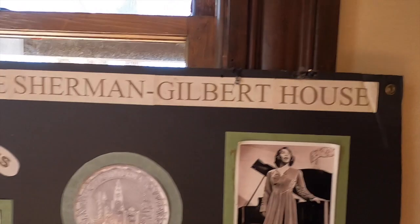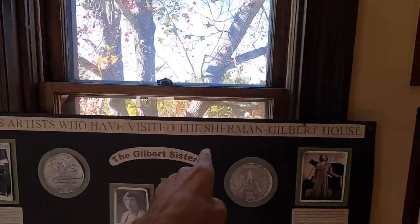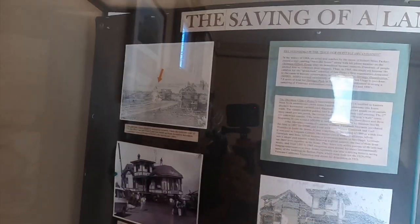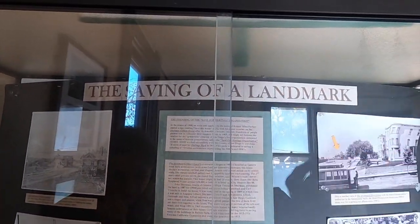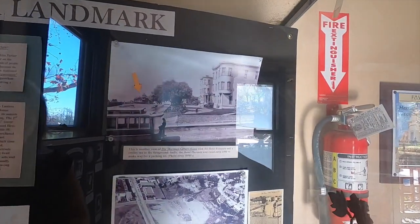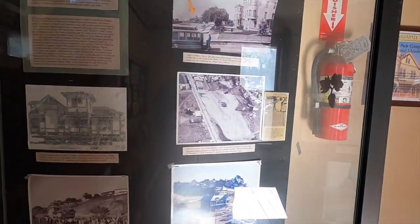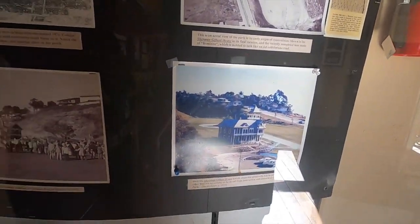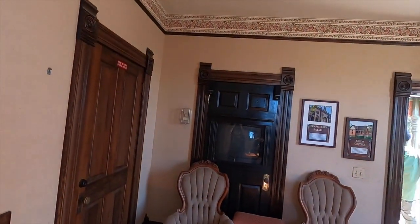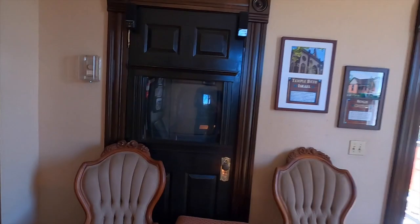Wow. So these are famous artists who have visited the Sherman Gilbert house. That's when they were moving them back in 1971. And it was on the ocean. Yeah, that's a shame. The saving of a landmark. This is really cool. I'm glad they moved them. That's too bad it's all blocked off. Look at this TV. Neat door. Look at that door. That's amazing.